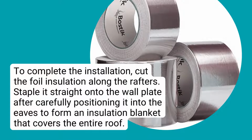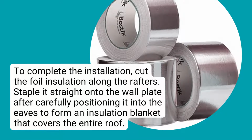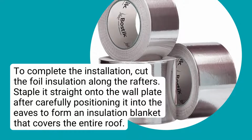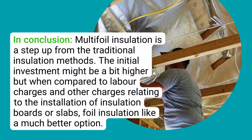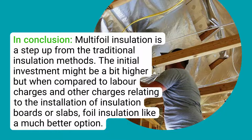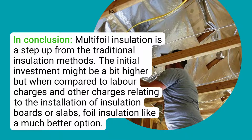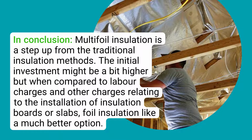To complete the installation, cut the foil insulation along the rafters. Staple it straight onto the wall plate after carefully positioning it into the eaves, to form an insulation blanket that covers the entire roof. In conclusion, multifoil insulation is a step up from the traditional insulation methods. The initial investment might be a bit higher, but when compared to labor charges and other charges relating to the installation of insulation boards or slabs, foil insulation is a much better option.